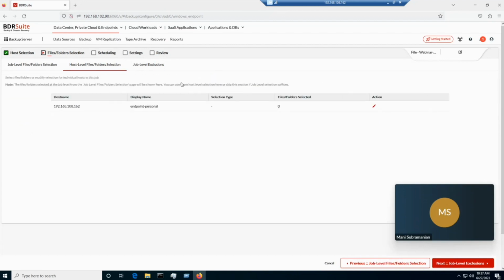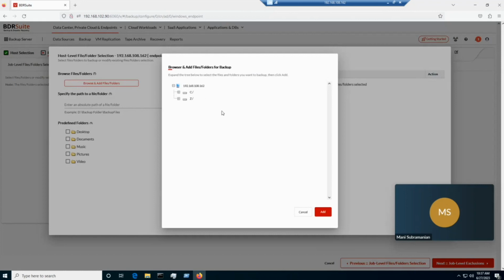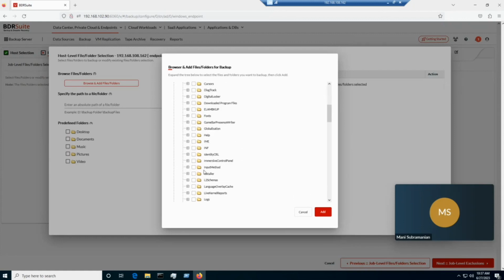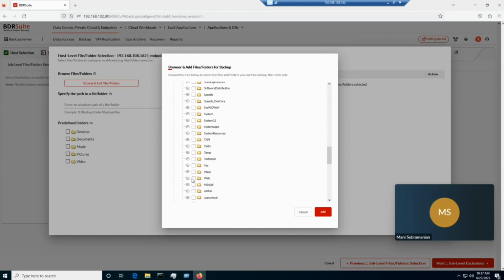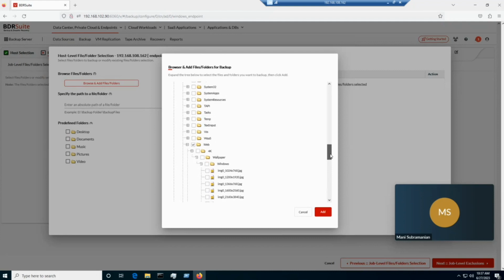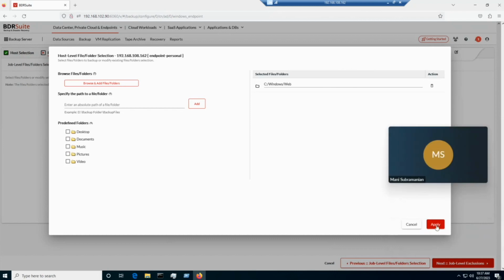You have the next option, that is host level selection. So I can just click on action. Here, when I click on browse to add files, it'll list down this machine that I've chosen. It'll list down all the files and folders within the data. So I'm going to choose one among them. It is more like, I would say, an ASCII tree, which gives me the options to choose. So I can choose a complete folder or any particular file. I can go further, and here's an image which I can choose to back up. Either one particular file or the complete folder can be done. Configure the backup. So that's been added here. And then I'm just giving apply.